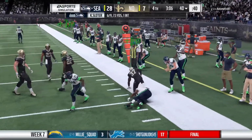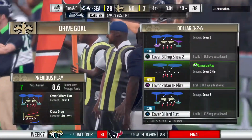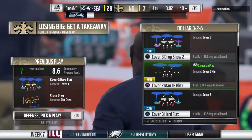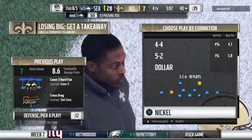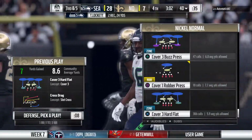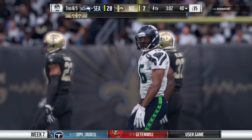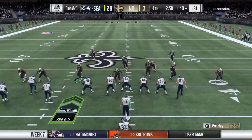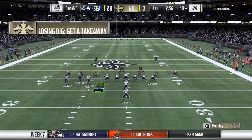And he finds a man on the crossing route. And he'll bring it up here to right at the 40-yard line. The reception good for 7. It's third down. The Seahawks on third down. They've only converted once in 4 tries. This will be third and 5.